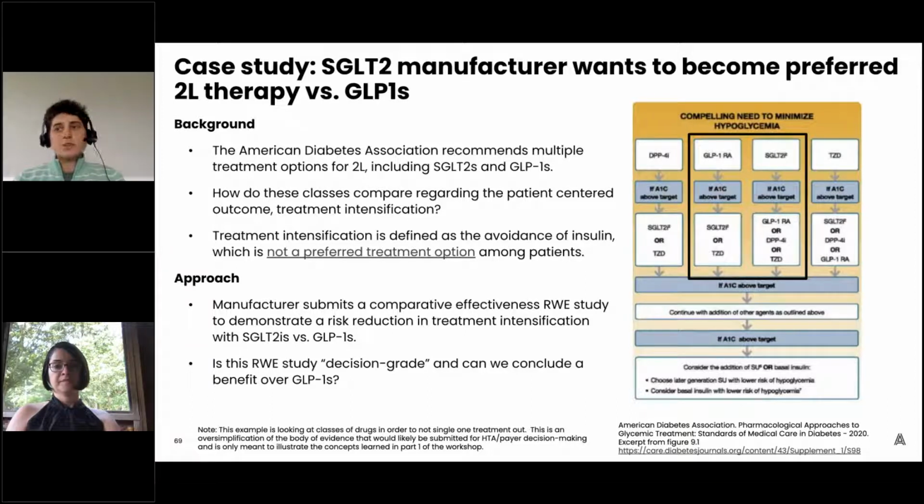And using what we learned in part one, we're going to pressure test the findings and evaluate the quality of this RWE study. Please note that this is an oversimplification of the HTA process. One example is that we're looking at a class of drugs here as opposed to one particular product, and that's of course because we didn't want to single out any particular product. So this oversimplification is really, again, just for demonstration purposes only. We just want to make sure that we're learning how to apply the concepts that we discussed yesterday.